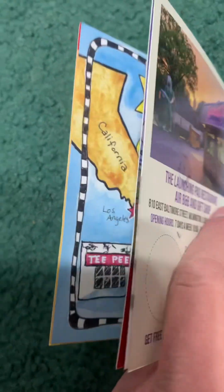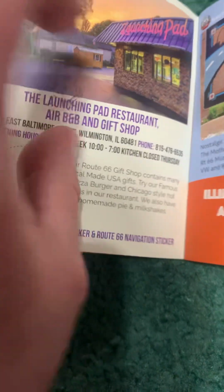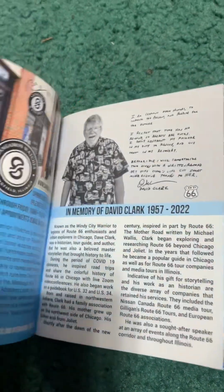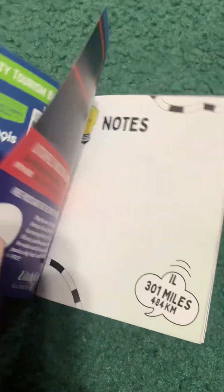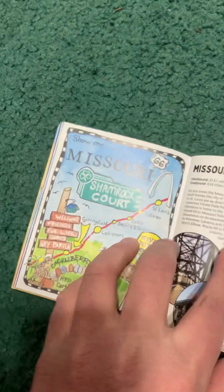And what'll happen is, for the stamps you get, you'll get a gift, like it'll say under here. But this is Illinois. This is cool. Highlights. Notes, Litchfield. Then we go on to Missouri.